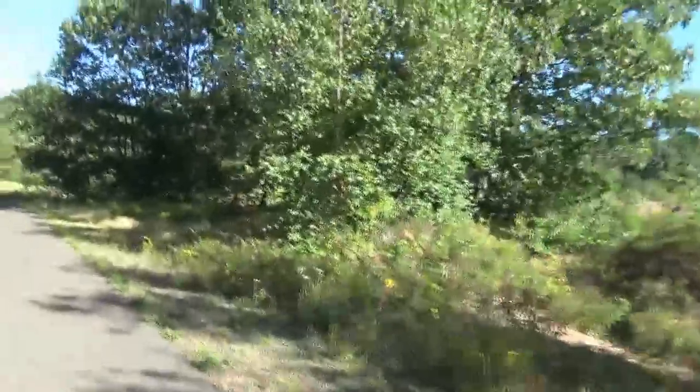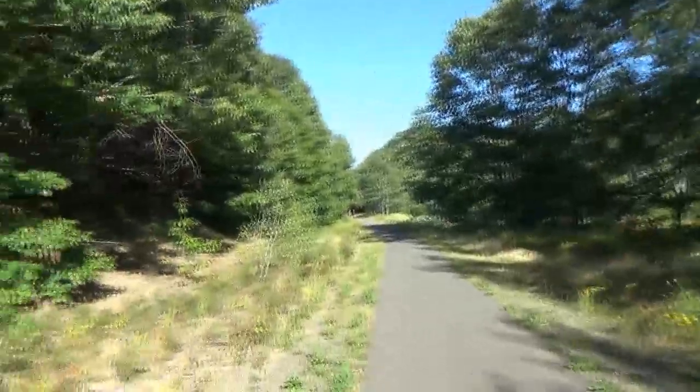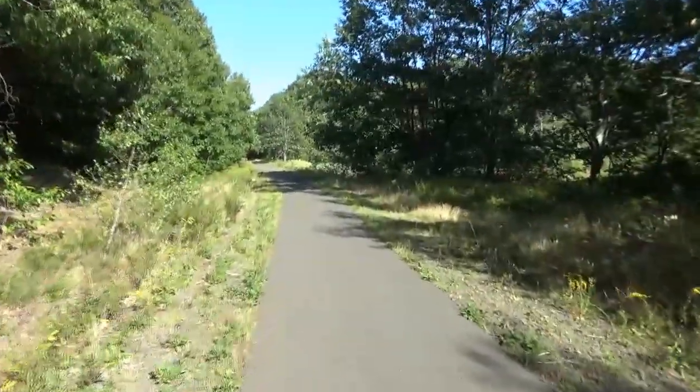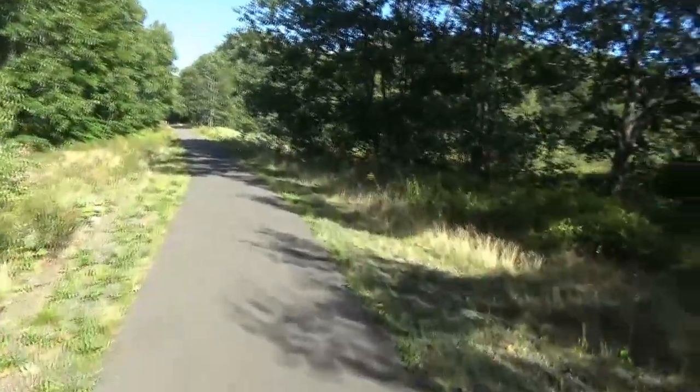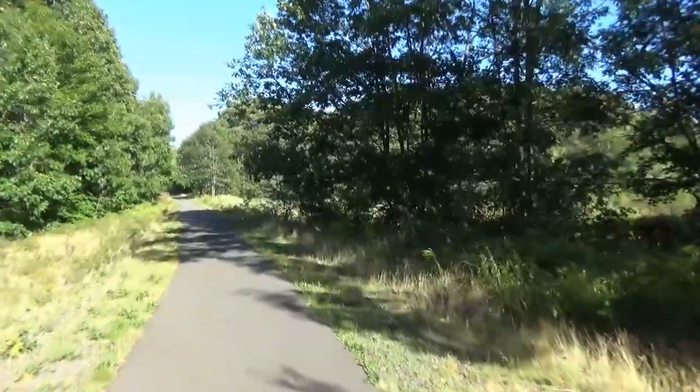It's too bad the rail's gone. It'd be nice to see what they were like when the rail was still here. There was a ballast pit around here somewhere, too. Might have been in here. There's a perm tie, I think. Yep.